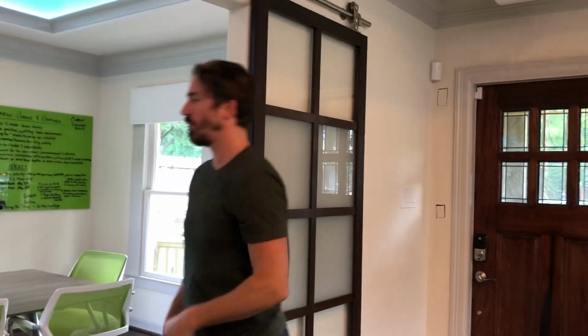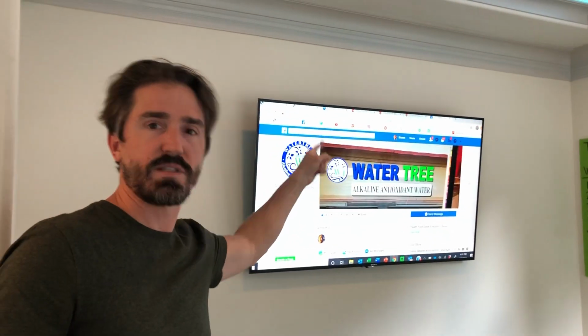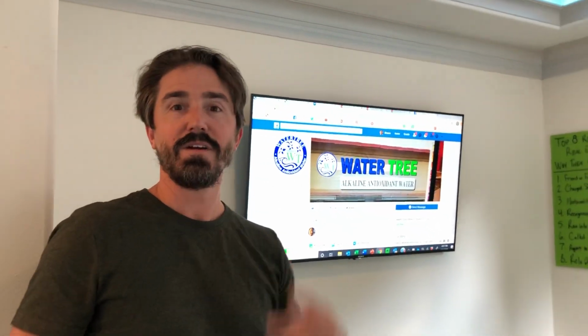Water Tree, you can see up on the board here. This is on Heights Boulevard. This is where I'm getting my premium water these days, from this business on Heights Boulevard near I-10. So make a big difference in the water that you drink, and let's eliminate these plastic water bottles. It will be massive to our health and the well-being of our planet.